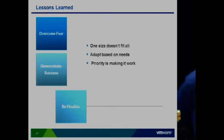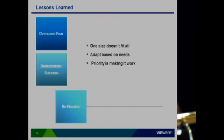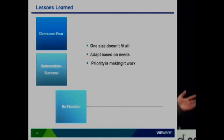And most of all, understand that one size doesn't fit all. The objective here is to make sure your applications are up and running and successful. The virtualization isn't a goal in and of itself. So adapt based on what your application needs. If you know a box only needs 2 gigs of RAM and your application customer is convinced it needs more than that, give them more than that. I mean, it's easy to over allocate on the guest level and make sure you're successful, make sure they're comfortable.